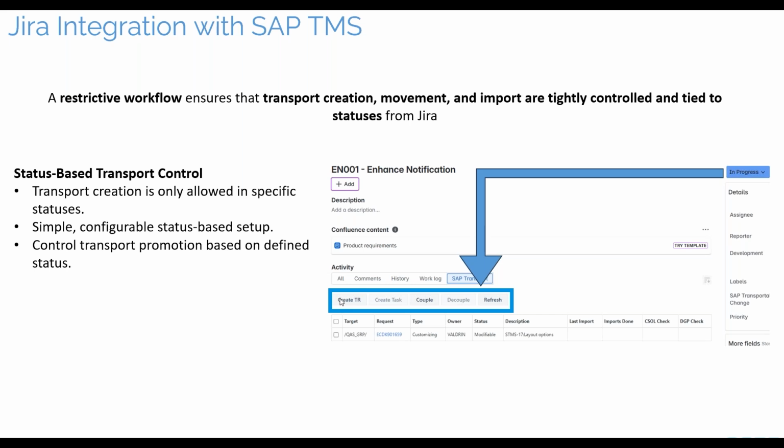An example is in here, if this user story is in status in progress, at that point you want to be able to create a transport, maybe couple a transport, create a task, and etc. However, any type of imports, any type of, let's say, create an ATC and etc., are not going to be available in that status.